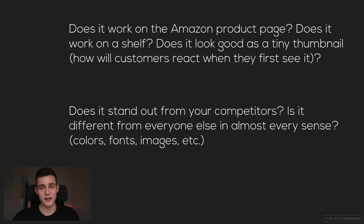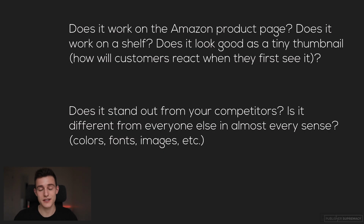And obviously, I'm gonna state the obvious here, does it stand out from your competitors? Because if it doesn't stand out from your competitors, chances are you're not gonna get very many people clicking on it or picking it up from the shelf and looking more into it and getting more interested in buying it. And another thing here is, is it different from everyone else, okay? And I know it's obvious, but I see tons and tons of people making covers that are almost identical to their competitors, and it just doesn't make sense.